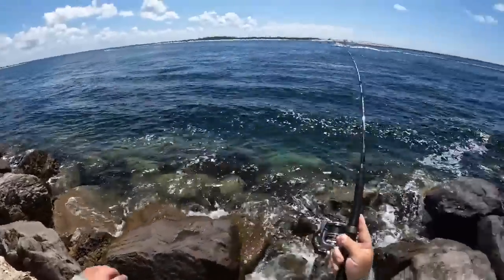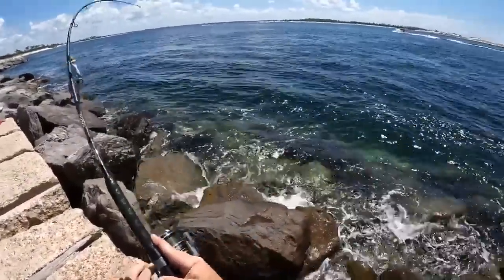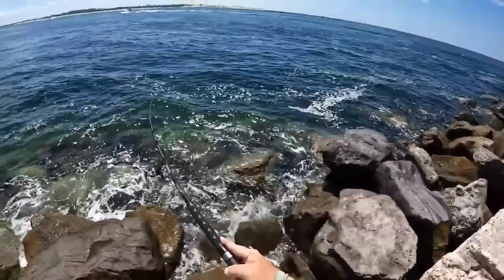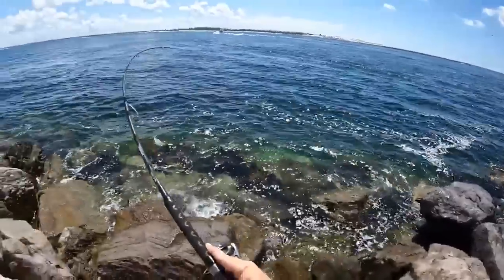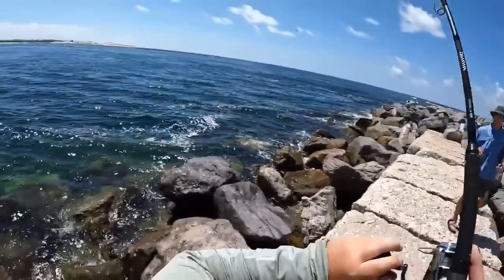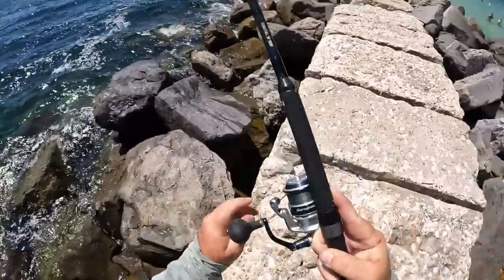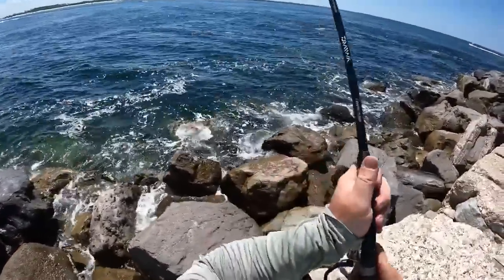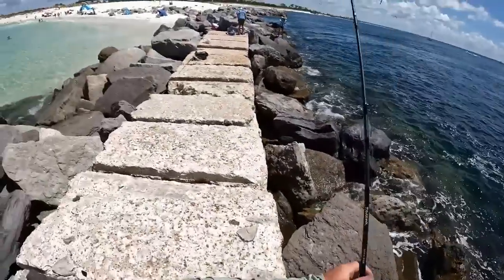There he is. That's a bigger one. He's on. That's a good feeling fish, y'all. That X-Wrap is definitely the deal right now. Could be another Spanish, but it feels a little bit bigger. Oh no! He got me on a rock. Come on. Thank God I got my lure back.